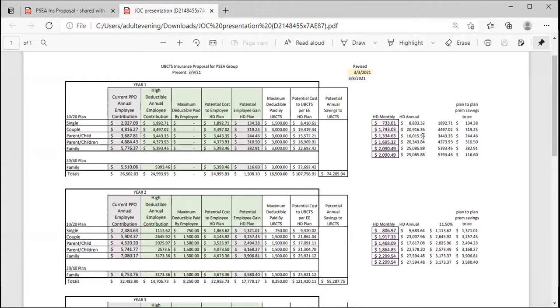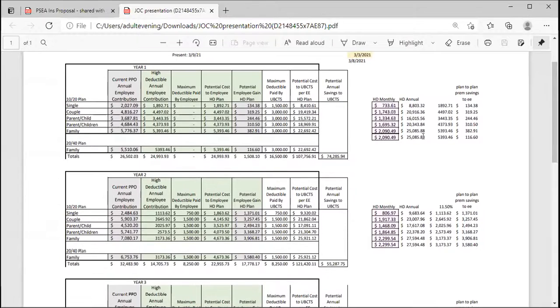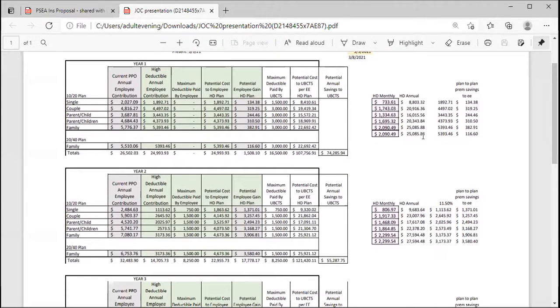In year 2, half of the deductible would be funded by the school, half would be funded by each individual employee. So if you look at that number on the right, you will see the total maximum savings is actually much higher. Now, the minimum guaranteed savings would be that figure on the right minus the amount each employee had to spend on their deductible. So if you were in family coverage and you spent your full $1,500, you might save $2,000. But if you spent less than that, you'll save more that year.